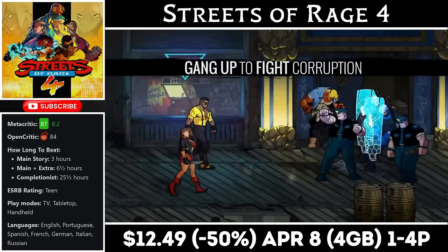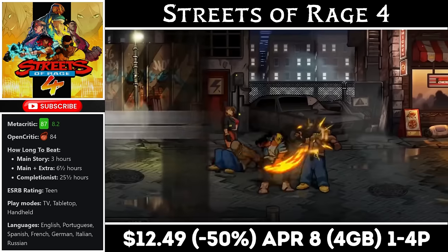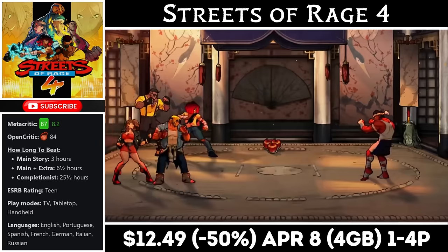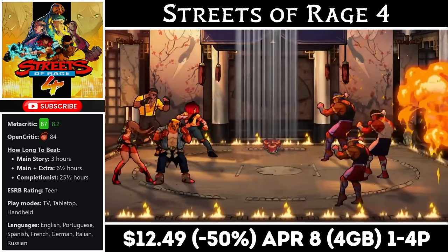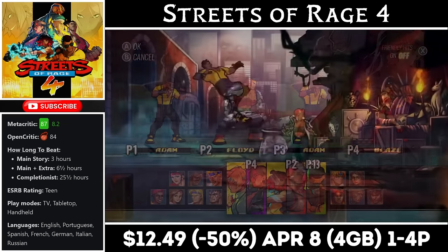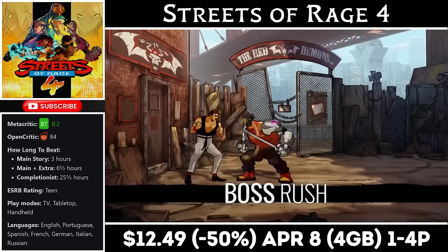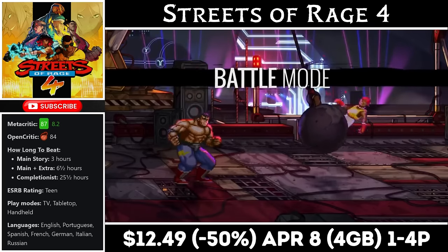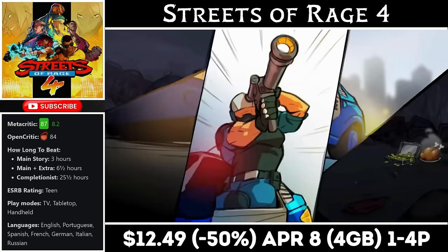Now, of course, you have the 4 classic characters making a return, along with several others that you can choose between or unlock while playing through, and the game looks gorgeous here on the console. It was a long wait for fans to get Part 4, but it was well worth it, and right now you can pick it up for just $12.49, again marked down to an all-time low. The deal ends on the 8th.